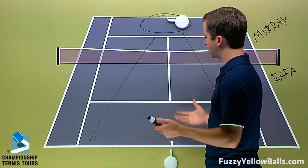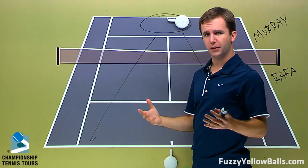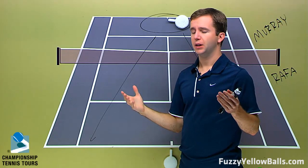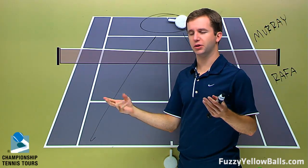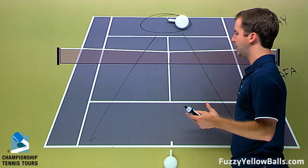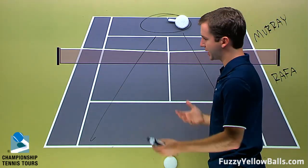And in the first set, that was effective. He also, of course, served very big. So he played so well in the first set that Nadal made 2 unforced errors and still lost the set. So Soderling was able to maintain a high level in the first set, and then after that, the wheels kind of fell off the wagon.